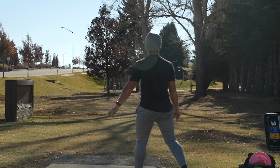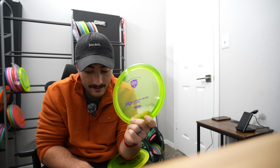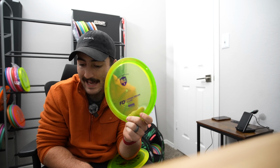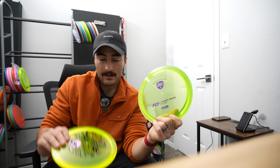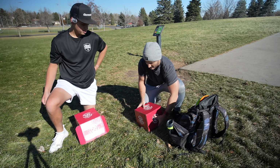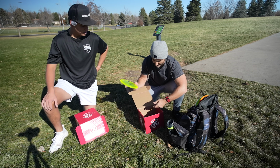Then we have the FD1, which I don't think everyone got. I do think maybe everyone got some sort of FD as one of their normal discs, because here's the thing, this FD1 was in my box, and then this FD was the last disc that I pulled out of a box in that video. I'll overlay that footage real fast, give myself editing work. But I don't think I was supposed to get this.